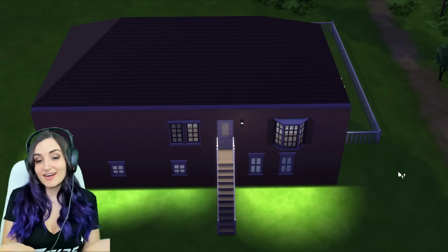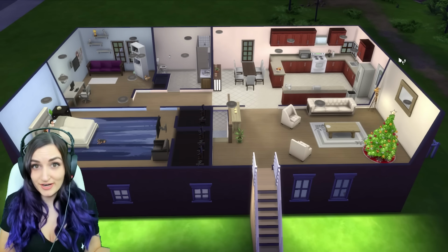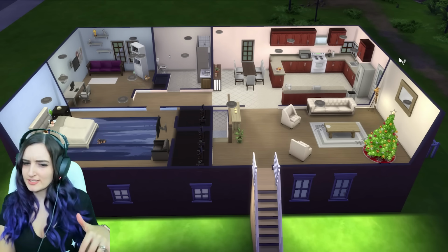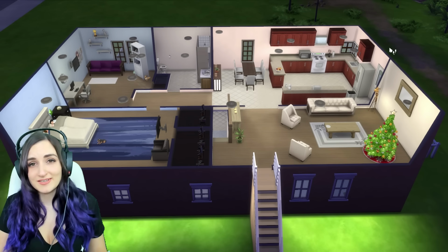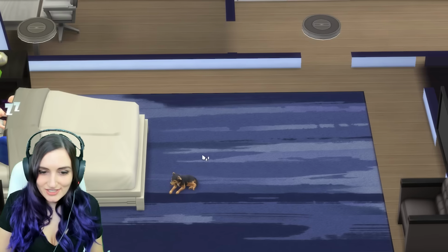So as you can see here, it's a replica of my house. And here's the inside of my first floor. Well, second floor. Our house is weird. Our main floor is on the top, and our second floor is really on the ground floor. I've never done a house tour, so this is kind of like one. Enjoy.